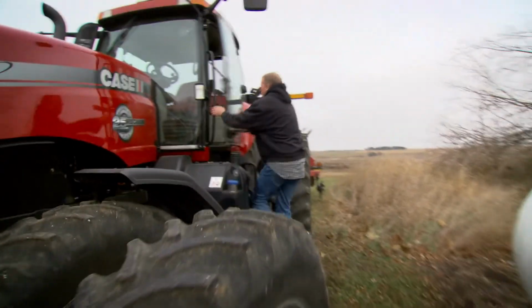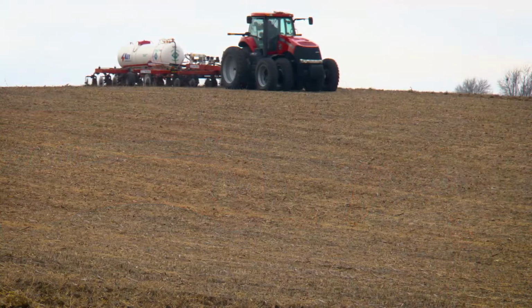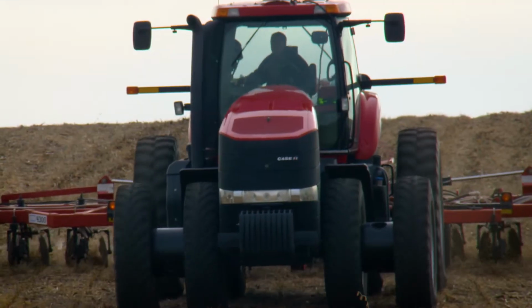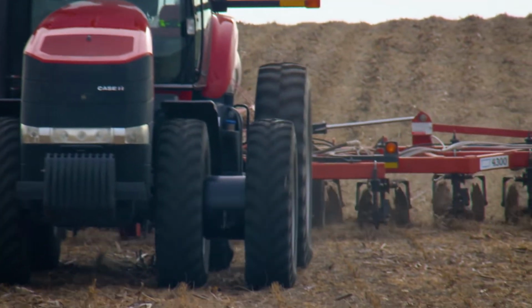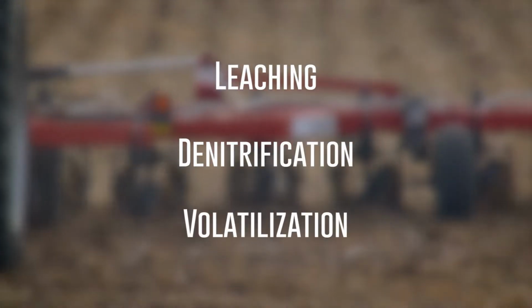Everything matters when trying to get a crop off to its best start, including every pound of nitrogen applied to the soil. However, due to many factors outside of a farmer's control, as much as half of the nitrogen applied can become unavailable for plant uptake. Some of the factors that cause nitrogen fertilizer to become unavailable for plant uptake are leaching, denitrification, and volatilization.